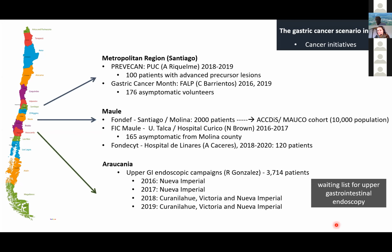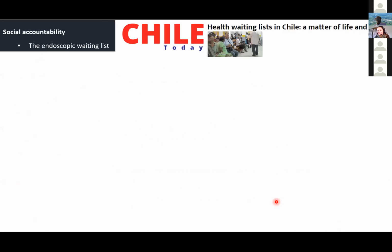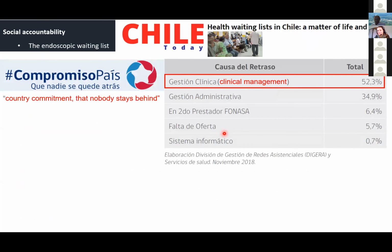The waiting list is one of the important problems that we have. And I would like to mention a little bit this problem with endoscopy resources. We have the endoscopic waiting list, which is quite numerous. This is a Chilean journal that is published in English. And this is one of the headlines. Health waiting list in Chile, a matter of life and death. State institutions are working on solving this problem.